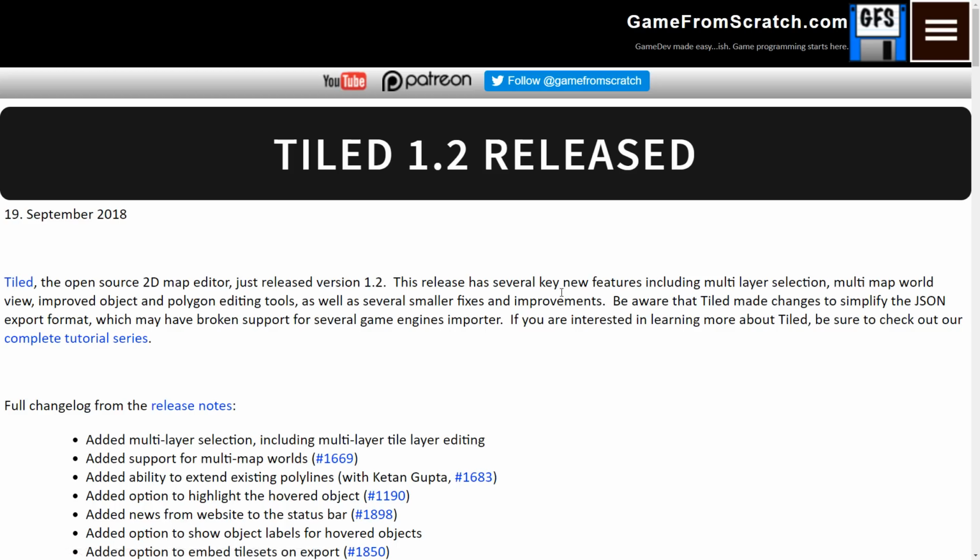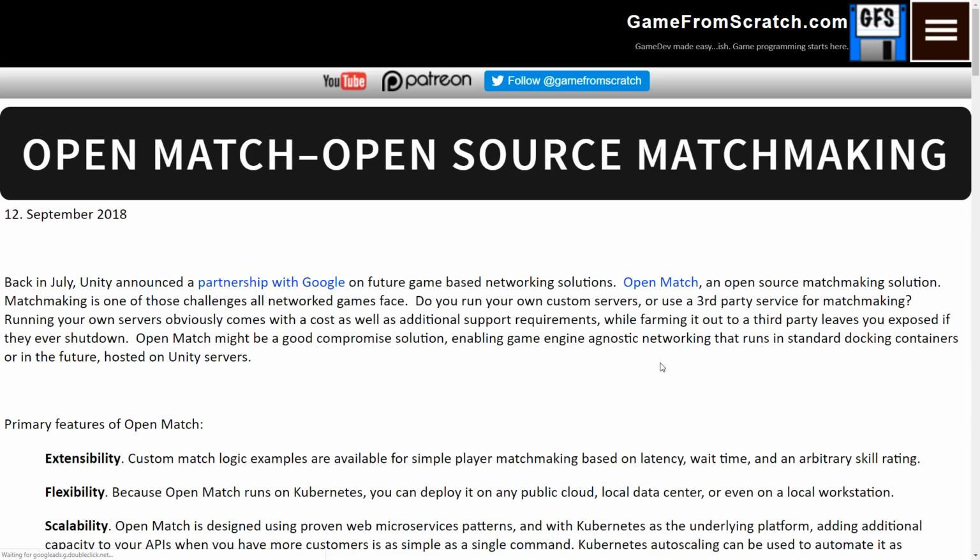And then we've got Tiled 1.2 is released. Now, Tiled had a number of releases, but I picked 1.2 as the big step because this one included some pretty big features such as multi-map worldview, multi-layer selection, improved object and polygon editing tools. Tiled is an open source map editor, and it is getting better and better all the time. And I've done a tutorial on it if you want to learn more.